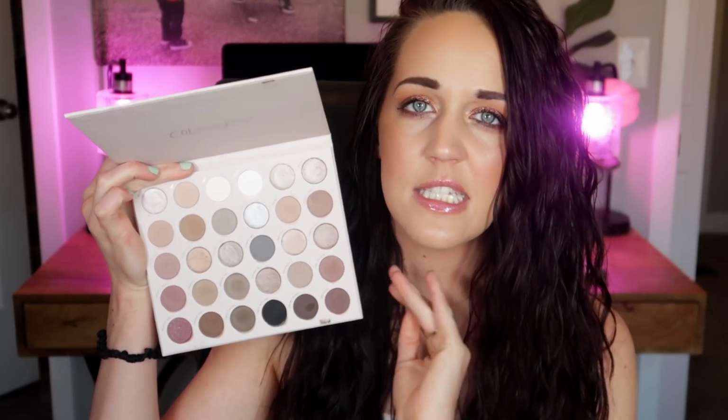Alrighty, next up we have the Colourpop Stone Cold Fox. I believe we're at number 6. Yes. I really like this palette. I think it's really nice, especially if you are looking to have maybe one all-encompassing, I almost said cool toned eyeshadow palette. Super nice.